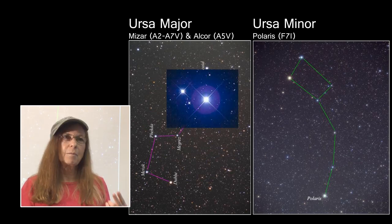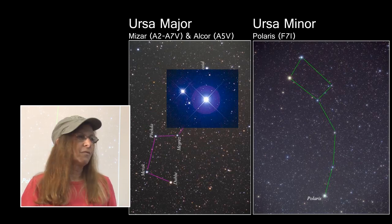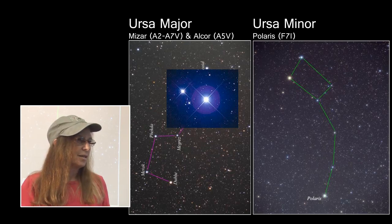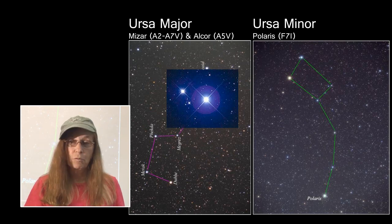Mizar is actually a double star, Mizar and Alcor, but Mizar is two binary pair, is one binary pair, Alcor is two binary pair, so that's really a six star system of stars that you're looking at when you look at Mizar and Alcor together. They're all main sequence stars.